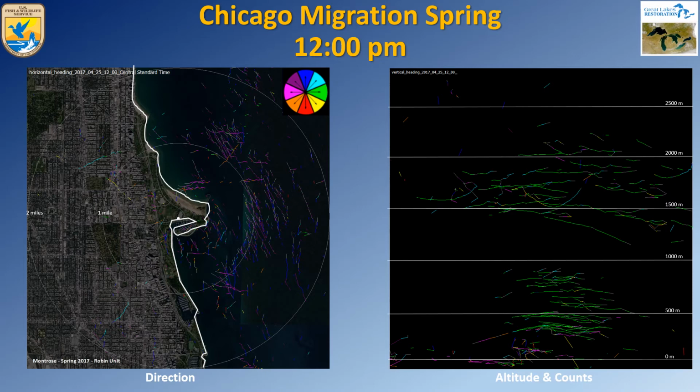There's many fewer animals, and there's many directions that they're moving in. So these are probably gulls or waterfowl moving around locally foraging. And again, you can see that there's some animals showing up in the altitude counts, but many fewer.